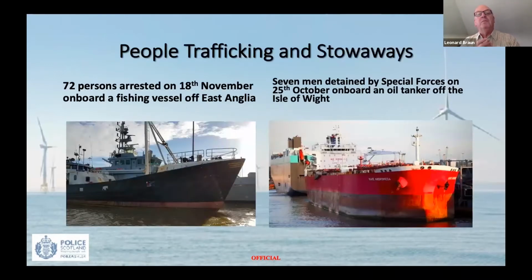First, we'll look at people. Two incidents were brought to my attention recently. The first one here on the left is the 18th of November, when 72 people were arrested aboard a fishing vessel off the coast of East Anglia in England. And the one on the right, when 7 men were detained by special forces on the 25th of October on board an oil tanker off the Isle of Wight.